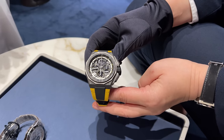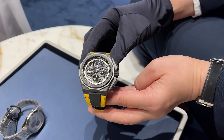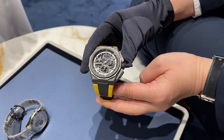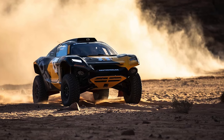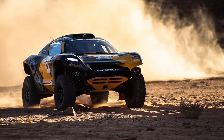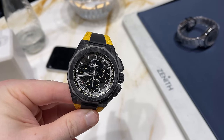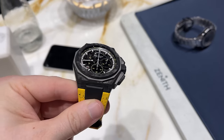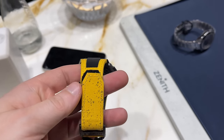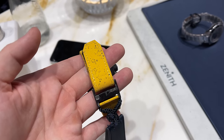Next we have a Zenith DeFy Extreme E Desert Edition. This watch is made for the Desert X Prix, which takes place in Saudi Arabia and is like a dune bashing rally with electric off-road cars. The strap uses recycled rubber from the Continental car tires used in the race. The watch is limited to 20 pieces only, and this was the last piece available for now.